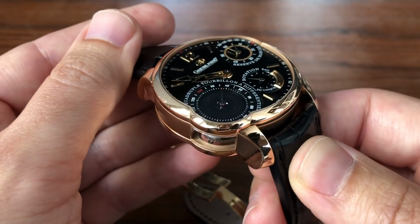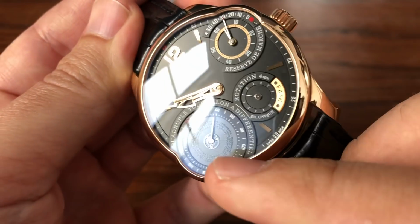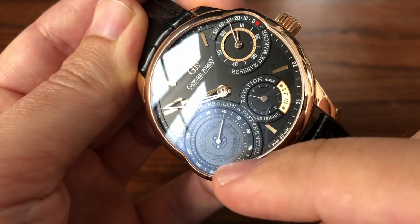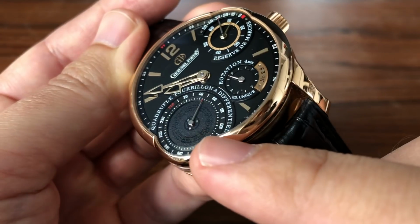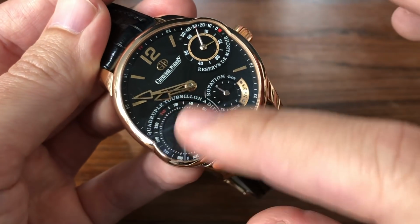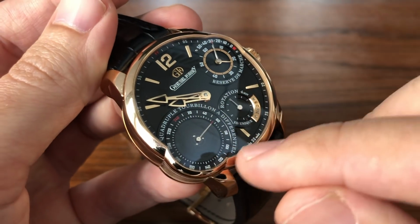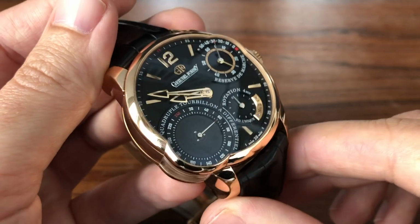Otherwise, the dial is kind of classic, as one would say. It does have what has kind of become Greubel Forsey's signature of these secret messages, but it is engraved in black on this kind of inner thing. So it serves really to just break up this negative space a little bit and help with the aesthetics of the dial, but to continue the Greubel Forsey design language here.